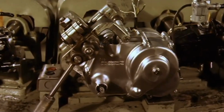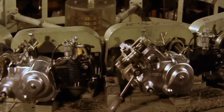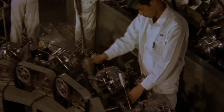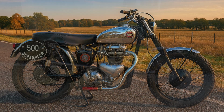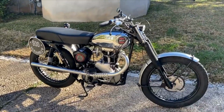So why did the brand fade? The post-war era saw a revolution in manufacturing. Companies like Honda, Yamaha and Triumph began mass-producing motorcycles. Velocette, still family-owned and hand-built, couldn't match the economies of scale. Attempts to diversify, like the flat-twin LE and various scramblers, helped, but not enough. The financial pressures mounted in the late 1960s.